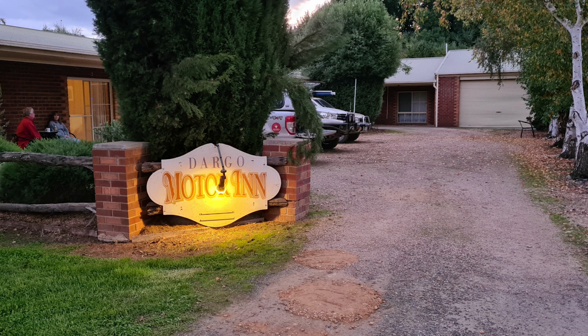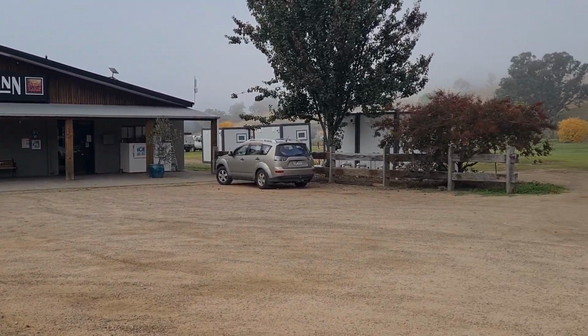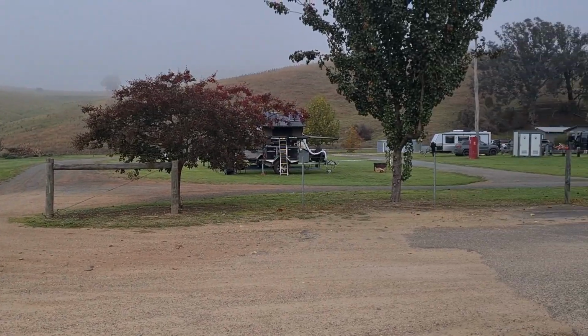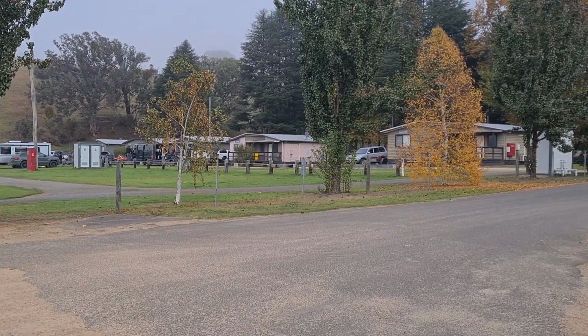which has reverse cycle air conditioning. Or if you've got a caravan, you can stay here at the Dargo River Inn that has powered sites for your caravans and also accommodation, little dongers, huts over in the back there.